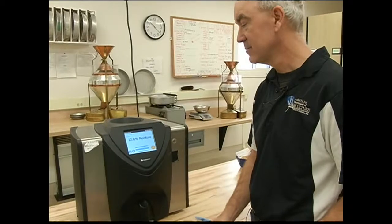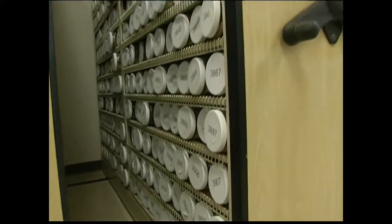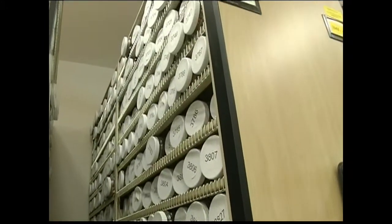Rumney says all official grain labs have the same moisture analysis machines, meaning grain tested in Montana would have the exact same reading as in Kansas City or Seattle.